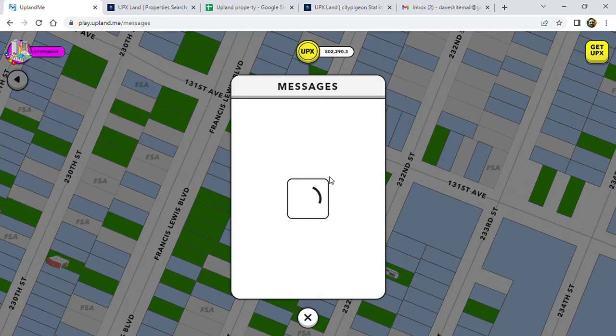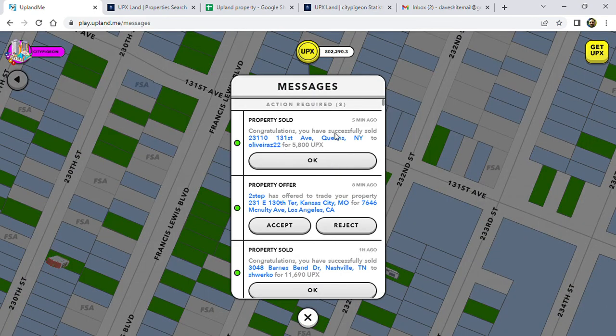That property sold. Boom. I mean, it was quick and easy. Gone. And somebody's giving us an offer. We're going to check that out.